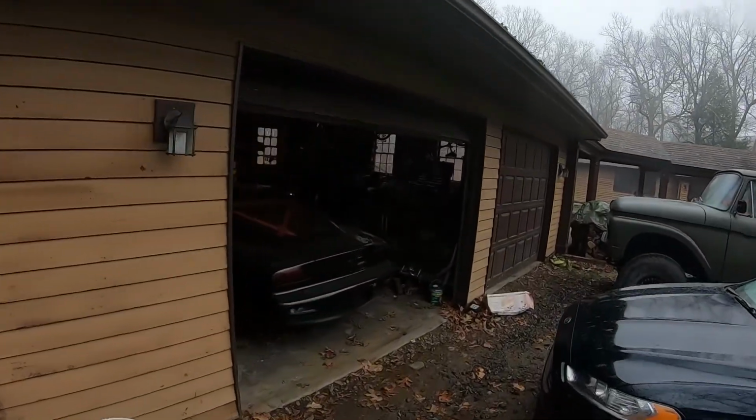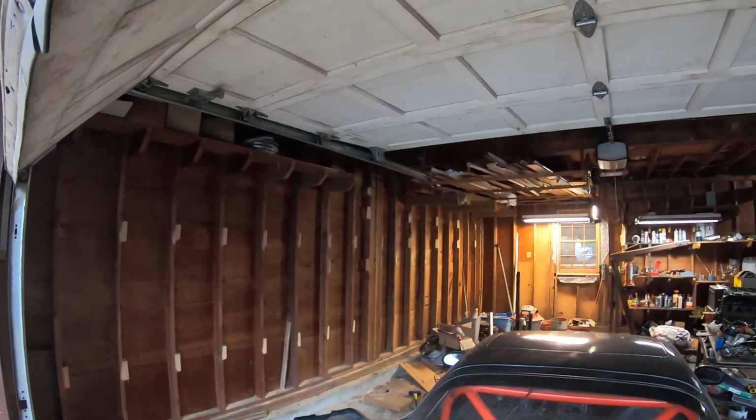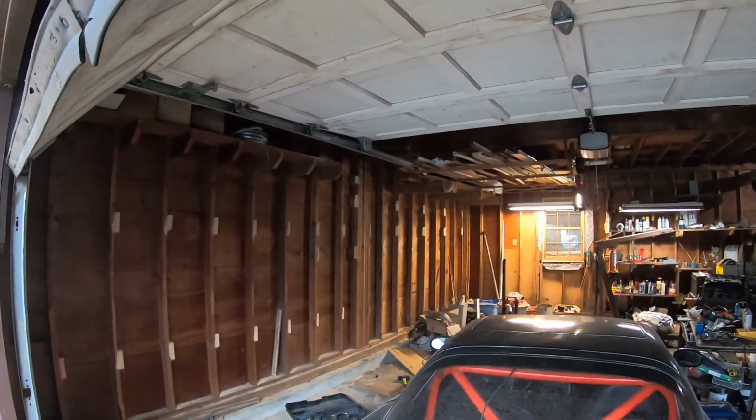So we're gonna go over here. Evil 7's obviously still in here, but I have essentially stripped out this whole shop. So I'm waiting on a new toolbox and some other things, but I'm ready to insulate everything over here from this side over to like halfway. I'm going to insulate it, I'm going to sheetrock it, I'm going to paint it because this place is heated.